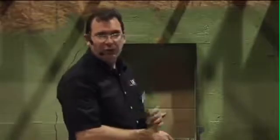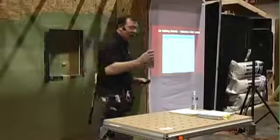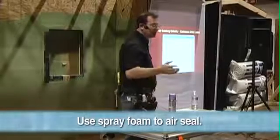So that's why we take extra precaution during the building phase, or when we're doing a gut rehab, we will go through and we'll air seal these areas. And it's really very simple to do. All you need is a can of spray foam. Now we use a foam gun, but nonetheless, we use spray foam. You can use sealants, caulks, whatever it might be. You've got a number of options.